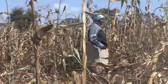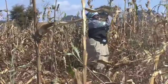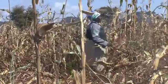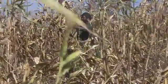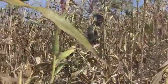For those whose households were done much earlier, they are already working their fields. This field is owned by a mother of 7 who is also the head of the family.